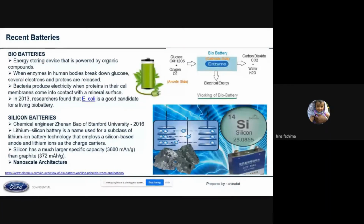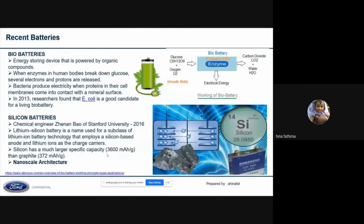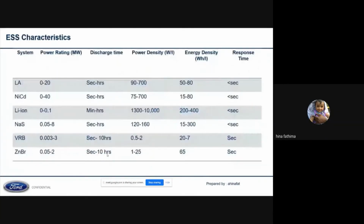It was excellent the way they explained what they're going to do in their future technologies. Tesla is banking heavily on silicon-based batteries. We will see more; the specific capacity is now 300% of what it was with lead acid. So we are still yet to know more about it, but these are some of the most important advancements happening in battery technology.